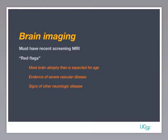If there's more atrophy or shrinkage of the brain than we would expect for your age, all of our brains are shrinking as time goes on, and I can guarantee you mine is way more shrunken than it should be for my age. But there's a normal amount of shrinkage that we see in someone who's in their 60s or 70s. If we see more shrinkage than normal, that's what we call a red flag. That makes us take a step back and wonder, okay, is this really Parkinson's or is it something else?